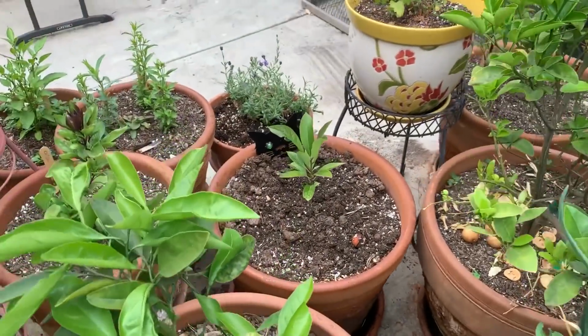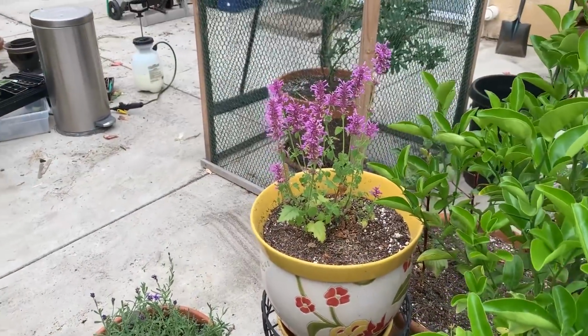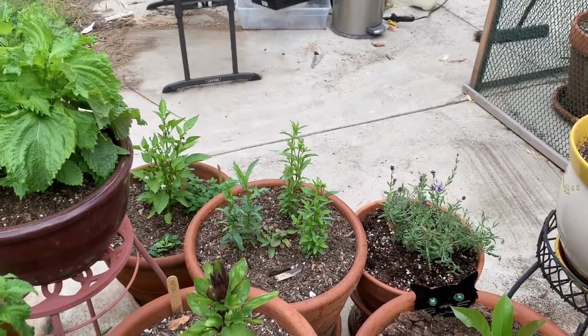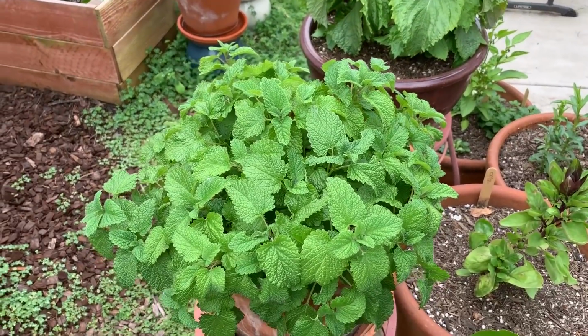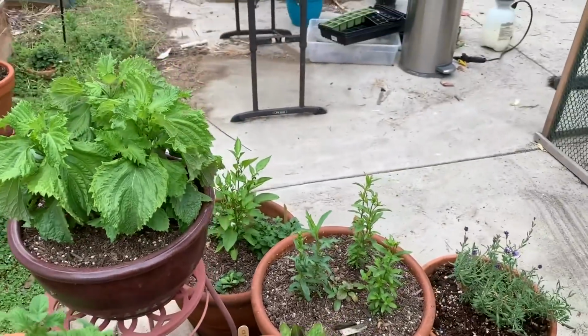And then our little avocado plant here, and some more of the bee balms, and lavender, and Mexican tarragon, and the shisos looking beautiful, as well as this, I think this is lemon balm, and we got a little pepper plant over there.